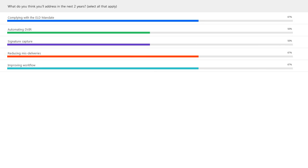So I guess I'm really not surprised that the top ones are the ELD mandate, missed deliveries, and workflow. The ELD mandate, it's just an extra layer of paperwork that we're trying to remove from folks so they don't have to keep those paper logs anymore. Missed deliveries are expensive. If it costs $55 to go out to a customer once, to go out twice is $110. And then, of course, improving workflow. We find that that's incredibly important for folks because they want to make sure that the drivers aren't missing tasks that have to happen while they're on the road.